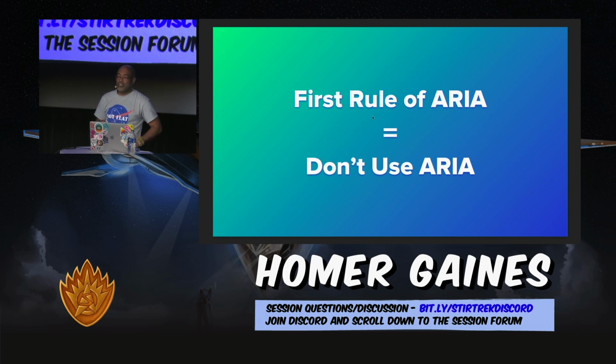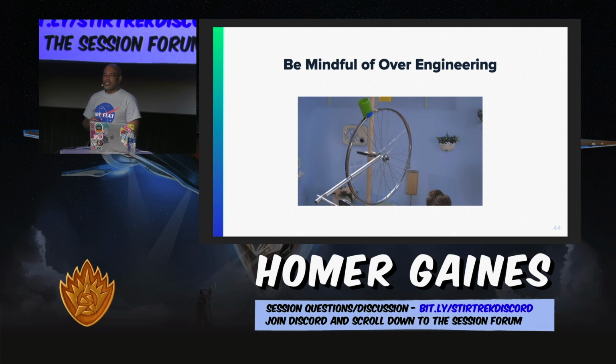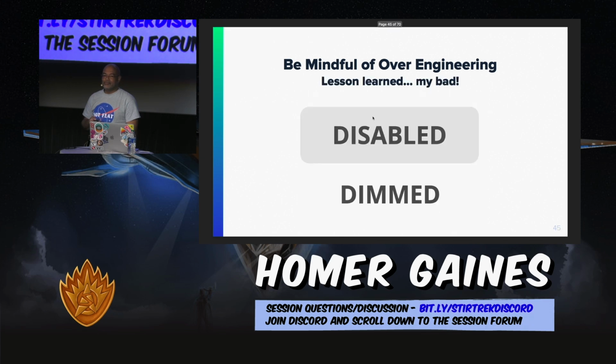First rule of ARIA, don't use ARIA. It even says it on the website when you go into the rules. If there is something semantic in place that you can use in place of using an ARIA attribute, use that first. And we have to be mindful of over-engineering. Over-engineering is super easy. So what you don't see here is a really elaborate Rube Goldberg for a guy to eat a sandwich. But GIFs don't play in static images. True story. Me over-engineering.